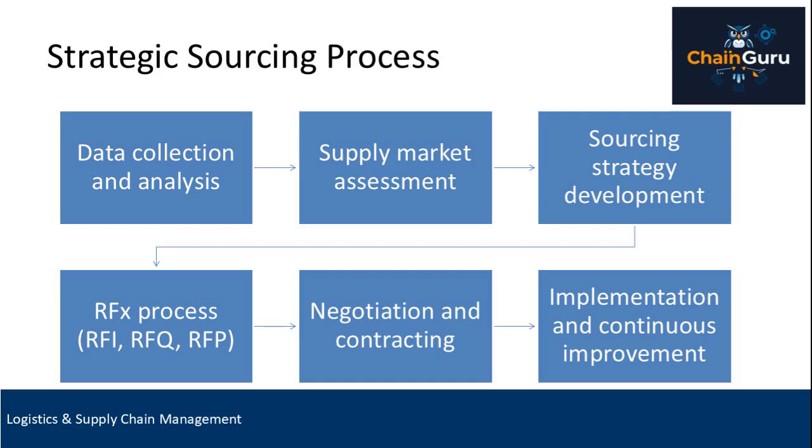Now that we've discussed the concept and key elements of strategic sourcing, let's walk through the strategic sourcing process itself. The practical, step-by-step journey that organizations follow to turn sourcing strategy into action. The first step is data collection and analysis. This involves gathering detailed information about what the organization is currently buying, how much it's spending, from whom, and under what terms. The goal is to understand the existing spend landscape and identify opportunities for improvement.